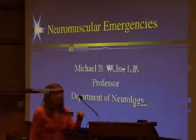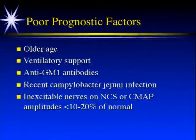Anti-ganglioside antibodies, and specifically antibodies to GM1, which is a ganglioside, a complex acidic glycolipid, glycosylated fatty acid, that's part of the structure that helps maintain the integrity of peripheral nerve axon and myelin. Those antibodies, if you see them, that's not a good prognostic sign. Usually they're associated with Campylobacter jejuni as a prodrome. That association with Campylobacter jejuni also bodes poorly for the patients in general.